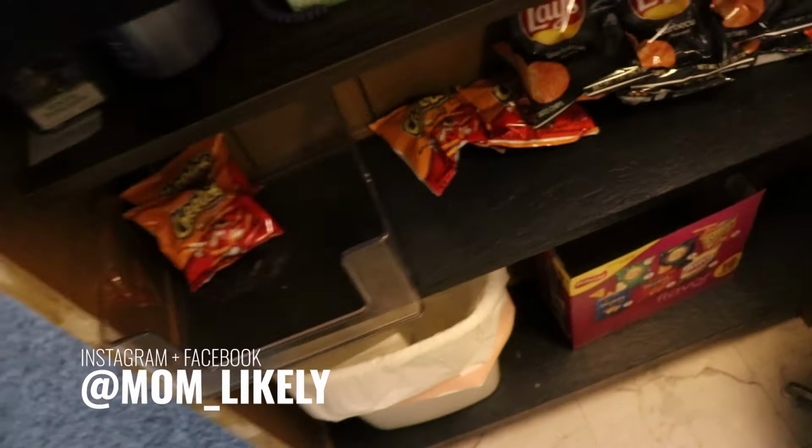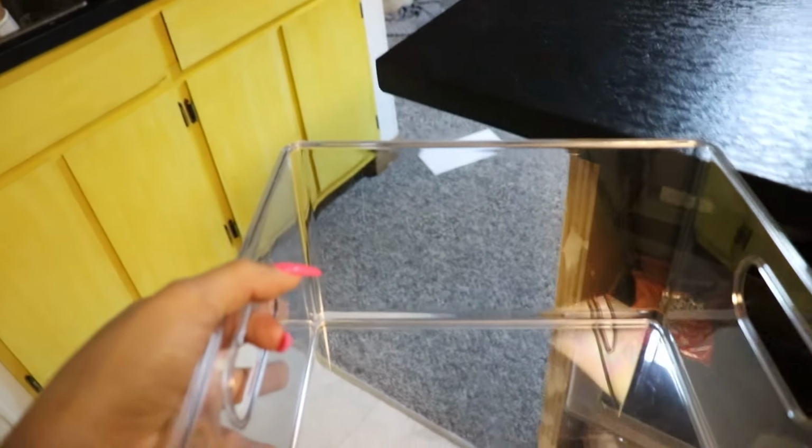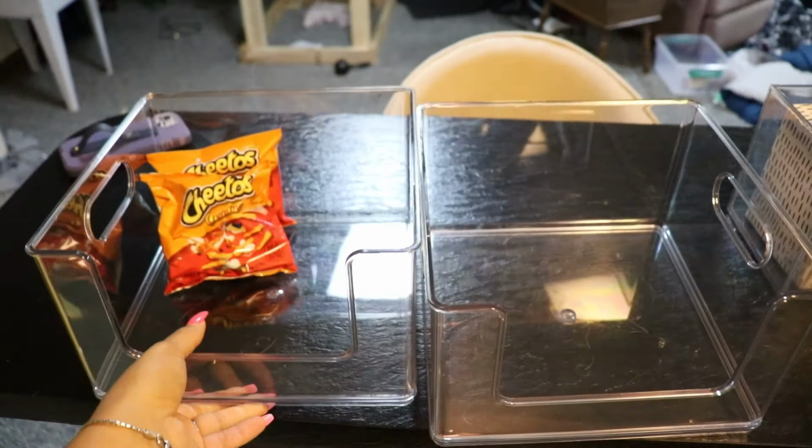Jordan, do you want to organize the chips? Yeah. Here. Wait. You can organize this stuff. I'm going to let her do this how she wants to do it. They eat this stuff anyway, so.